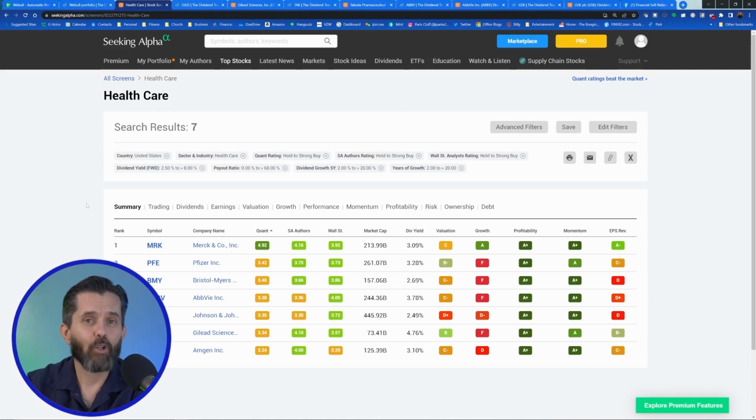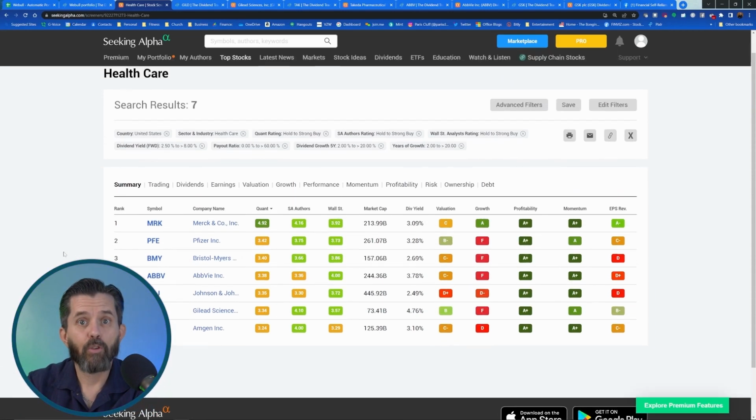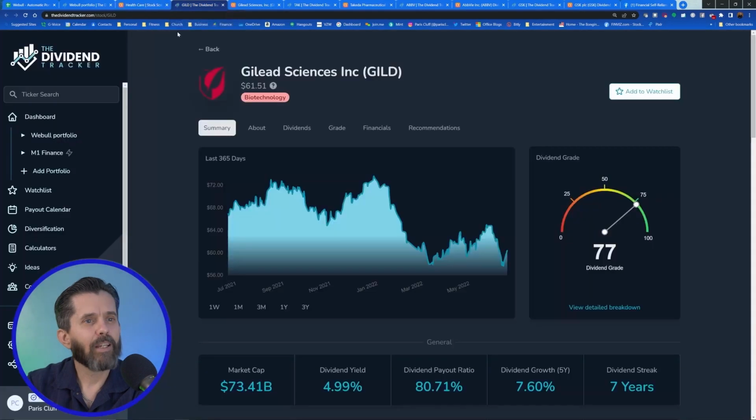I've actually been learning how to do it, so it's something that you really need to learn before you get into it. But on this particular page, it talks about a screener that I did for the best healthcare stocks according to Seeking Alpha. They put Merck as the top, Pfizer. I actually have ABBV in my portfolio, as you know, and Gilead. So of the top 7 that I did based on the screening criteria I wanted, 2 of them were ones that I already hold. So I'm going to double down on those ones and get rid of the other ones. But let's take a look at each one individually.